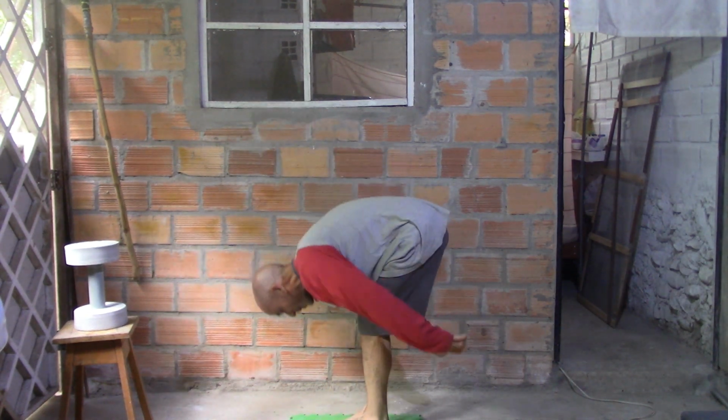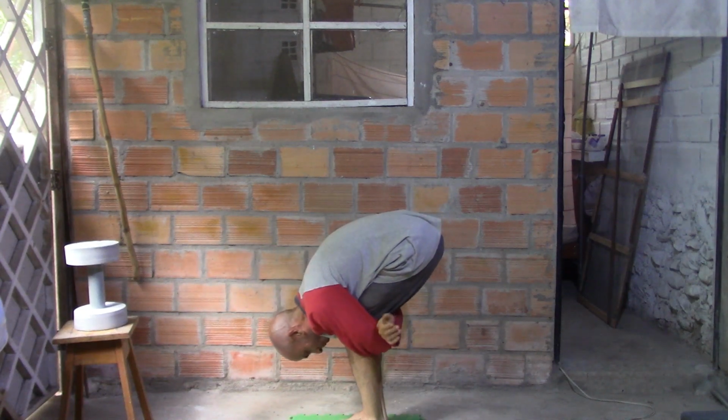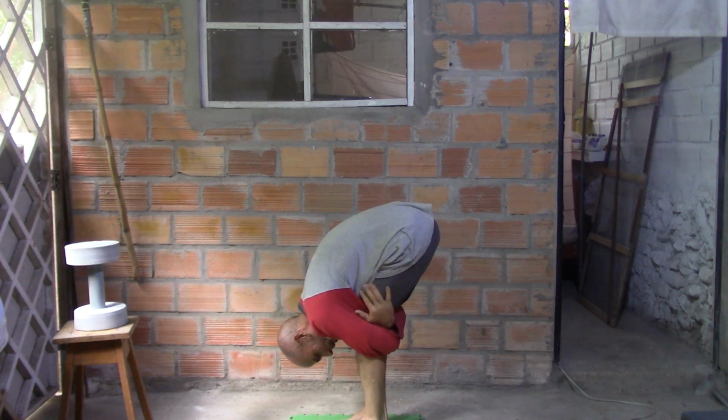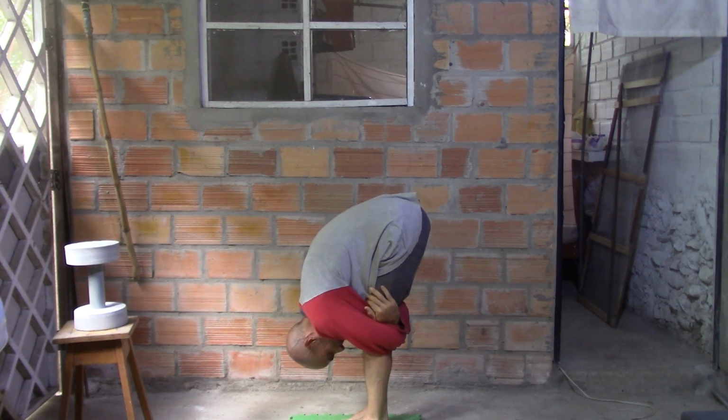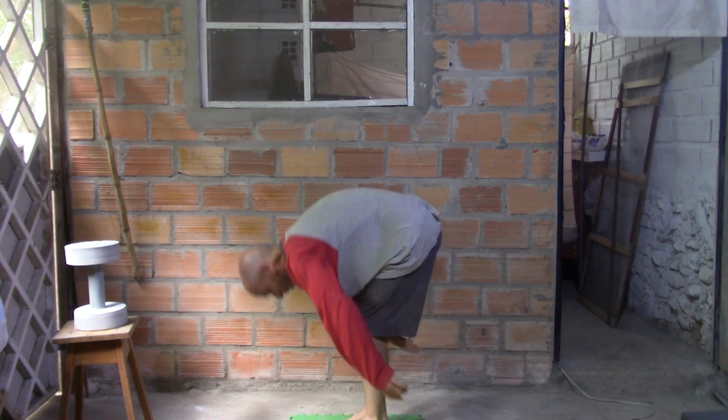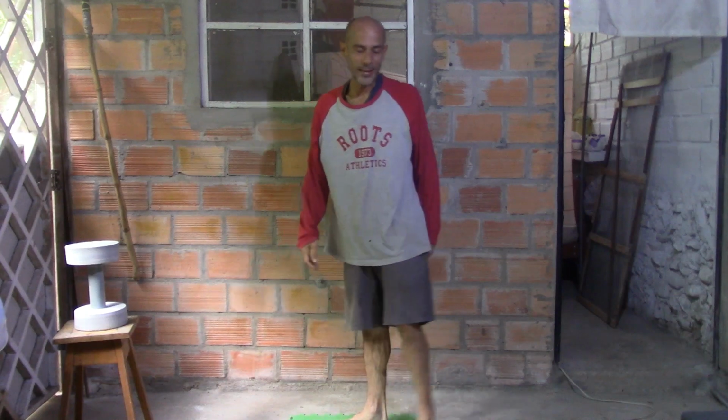I'll show you from this angle. So arms are behind the knees. One hand is grabbing my thigh, the other hand is grabbing my arm, and I just straighten those legs, and I held it for about 20 seconds.